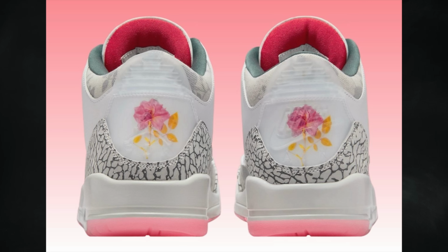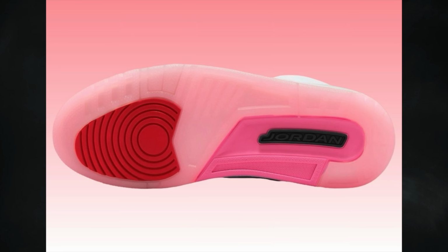Now, I don't know the size range as of yet, but this will be a men's release. A lot of people thought initially these were going to be a women's exclusive, but that isn't the case, and they're going to drop on July 30th. The retail price will be $210.